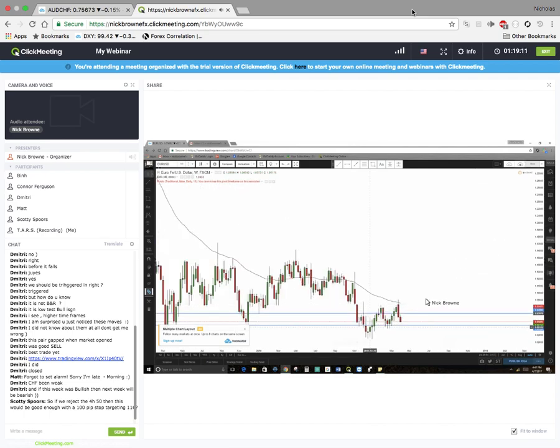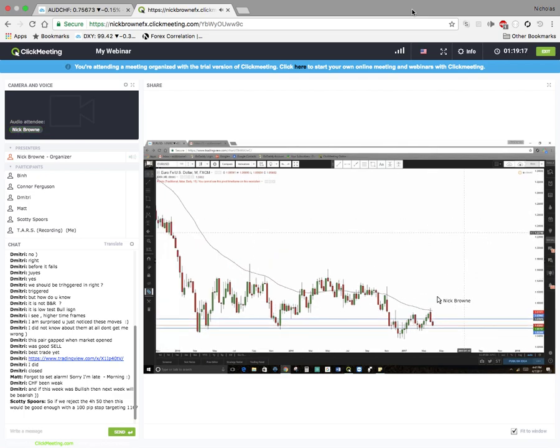Euro Dollar looks pretty good. That's pretty good confirmation. Nice weekly bearish engulfing, which led to another very nice bearish weekly candle.